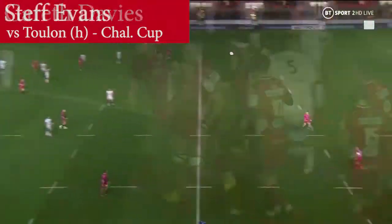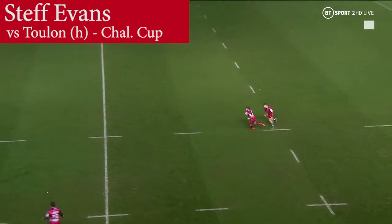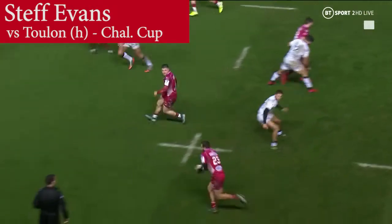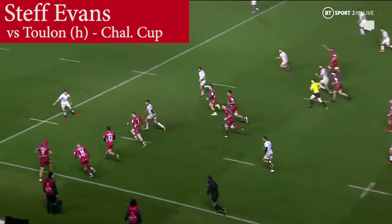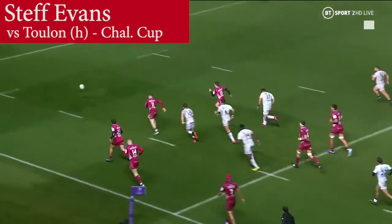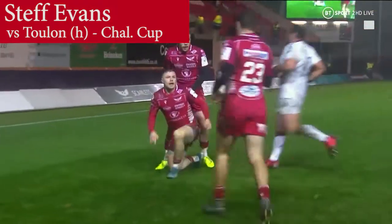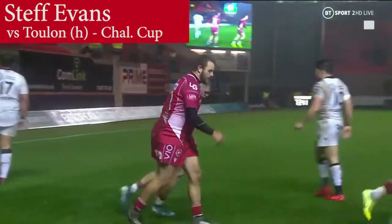The Scarlets. Six, hold. The ball still alive for Dan Jones. Got Steph Evans alongside. That was rather good. Finding Asquith. A little poke through for Steph Evans. Evans scores the try. Well, they got there.